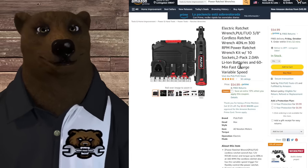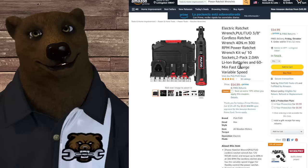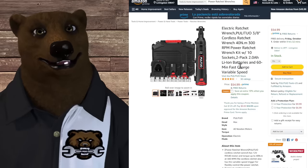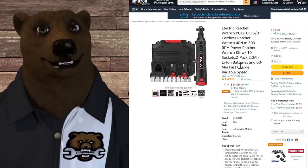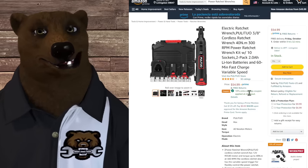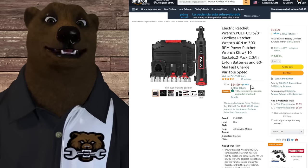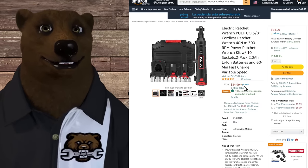They have this kit here. It comes with two batteries. You know, the sockets, who cares about the sockets? You're probably never going to use the sockets. But you get the charger. You get an actual base charger. You get two batteries, the case and the tool there for $55. And they have a coupon down there. You click it, you get an extra 10%. That's going to take $5.50 off that. So now you're looking at a sub-$50 ratchet. That's not a bad deal to get into these things.